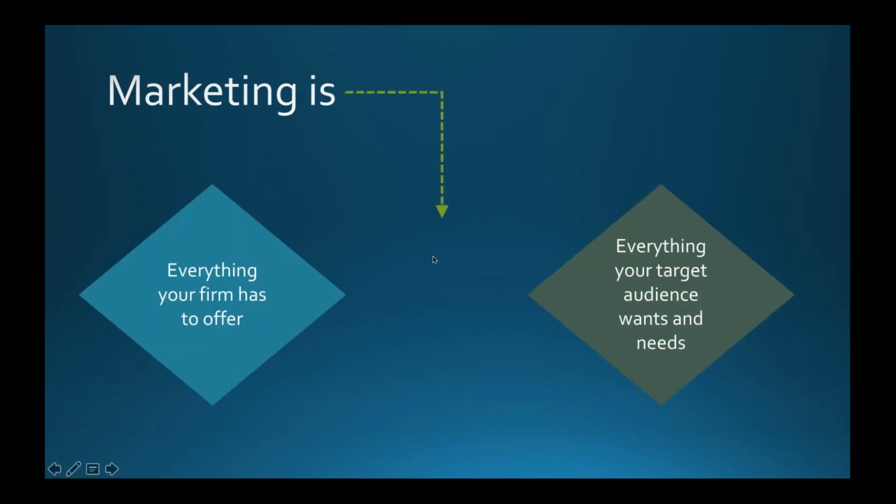So here's what I propose in terms of how we should think about it. You can think about marketing as sitting alongside two different elements. One is everything that your firm has to offer. And we're going to talk in a couple of minutes more about what exactly we mean by everything that your firm has to offer, because I think you're probably underselling yourself in terms of your offerings. When professional accountants or professional services folks of any stripe tend to think about their quote unquote offerings, they think about direct services that they can charge for, and they think about direct products that they can charge for. And we're going to expand the scope of that a little bit, because that is going to make your marketing more powerful. The flip side of it is everything that your target audience wants and needs.